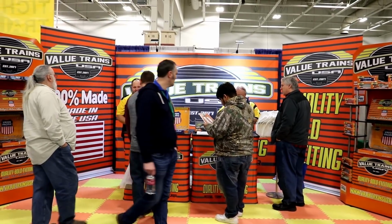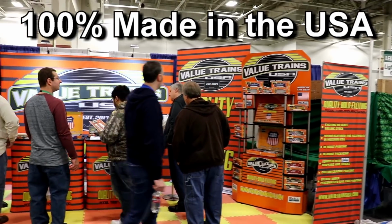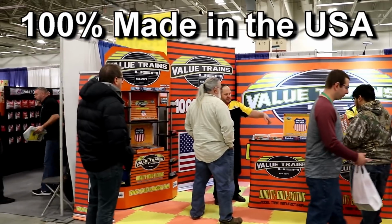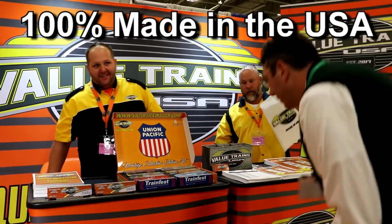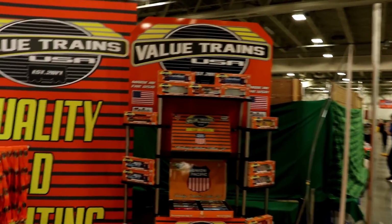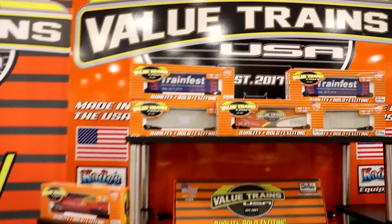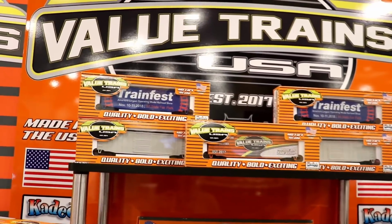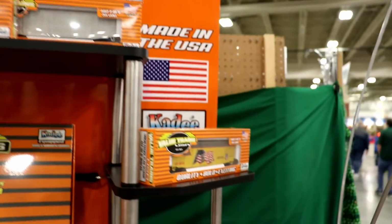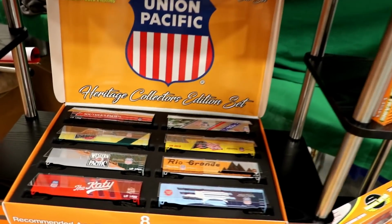Value Trains, brand new manufacturer. Looks like they're going to be only HO scale, so we'll take a look at them now. Value Trains in HO. Box cars. Wonderful. Heritage collector set.